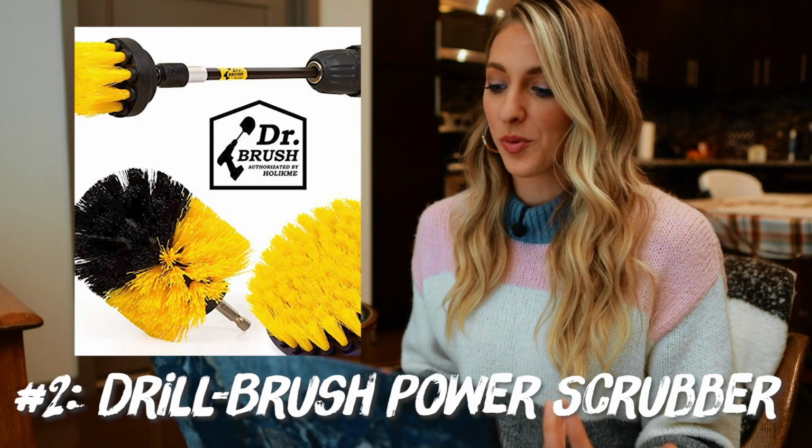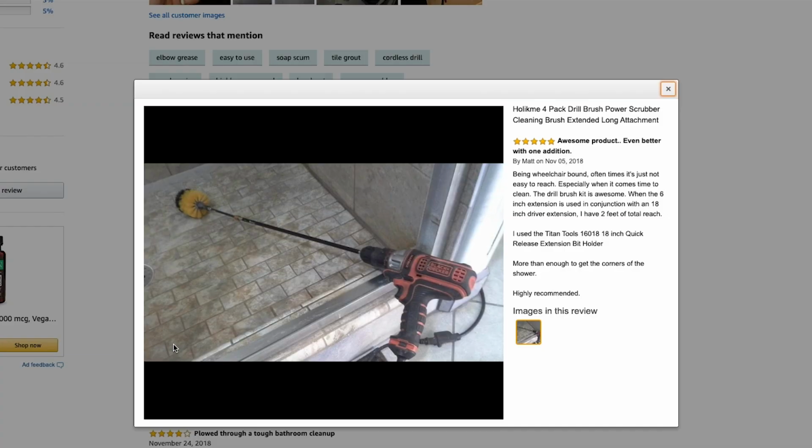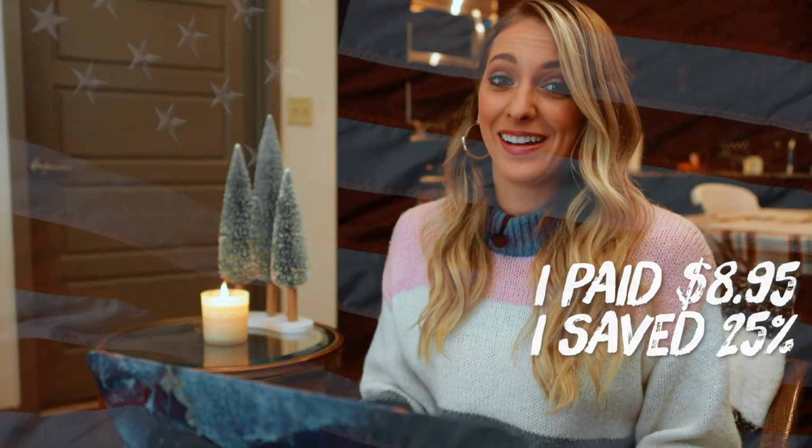I didn't know this existed, but it's a drill brush power scrubber. You put it on the end of your drill and it scrubs like a power brush. Oh my gosh, you could do so many things with this. You could clean your sink, you could clean your shoes, clean your armpits. I mean, there's just so many things. Like, this is America. We don't actually clean anymore. We just push a button and next one.